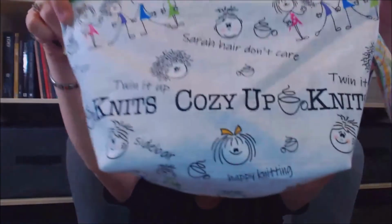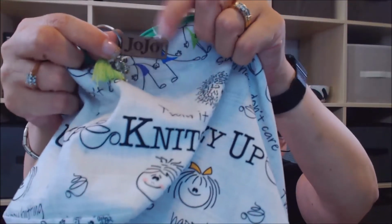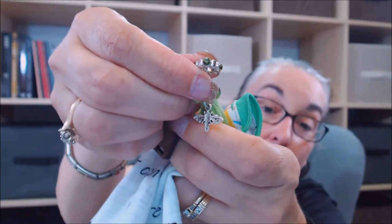And then I had to say, well, I'm knitting a Cozy Up Knits pattern, so how could I not use a Cozy Up Knits bag with the green zipper, the very bright inside and handle that matches. And this is JoJo, is their mom. She's the fifth sister, as we call her. So she put that tag on there, and then there's this little kind of pom-pom thing and a matching little, not quite sure that's going to show up, but it's green.